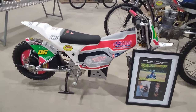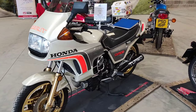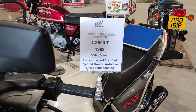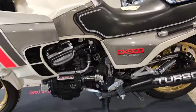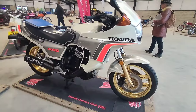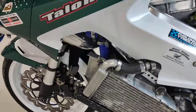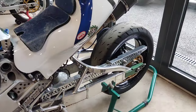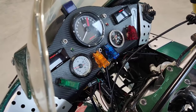It's a little e-bike. Should I film this one before as well? The Honda 6500 Turbo. This is a turbocharged, first fuel injected Honda, anti-dive forks, air suspension, V-twin, 1982. Have a proper good look at these now. These are epic. Long swing arms on them. See the boost gauge. Boost.